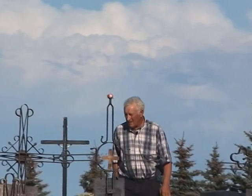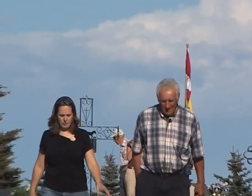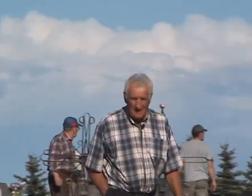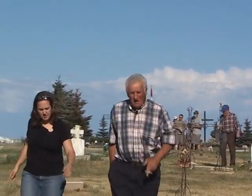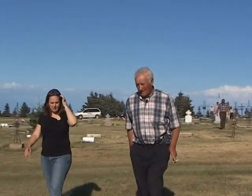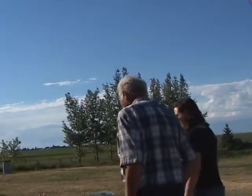You never knew your grandparents on your father's side, right? No. They died before you were born? Oh yeah, died in 1920, 21. So right in the very back is one of them. Were they some of the first people to be buried out here? Some of the first, yeah. When did this cemetery start? Probably 1905. The first one that got buried here was 1906, I think it was.